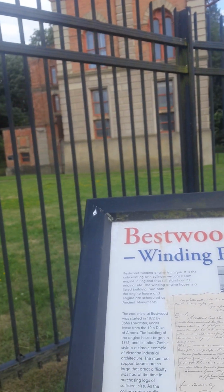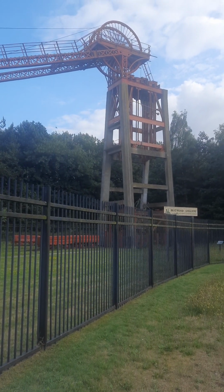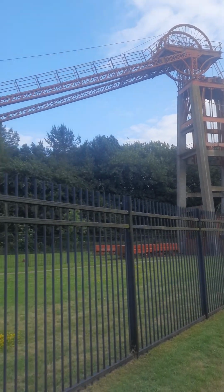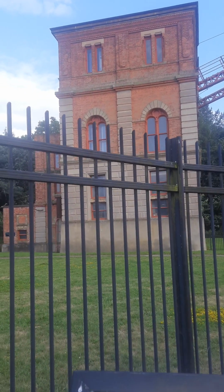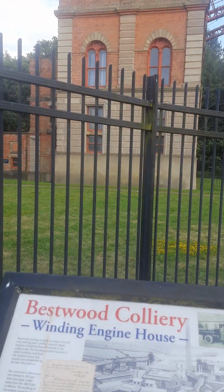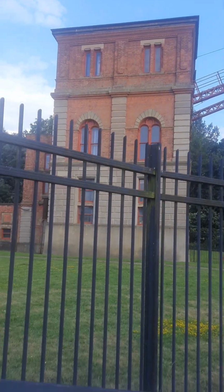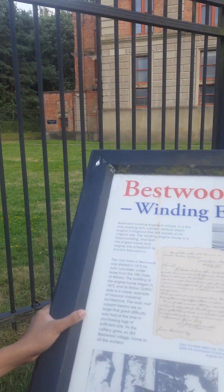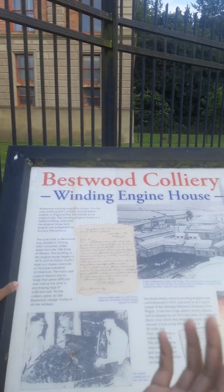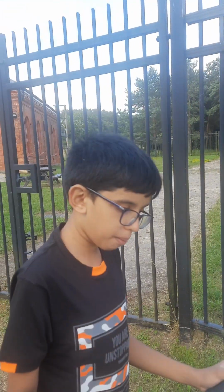The main roof support beams are so large that great difficulty was had at the time in purchasing logs of sufficient size. The roof was so large that builders or architects had a hard time finding logs of the size needed to be capable for the roof. As the colliery grew, so did the Bestwood village, home to all the workers. So the Bestwood village grew as the colliery grew because the colliery needed more workers in demand.